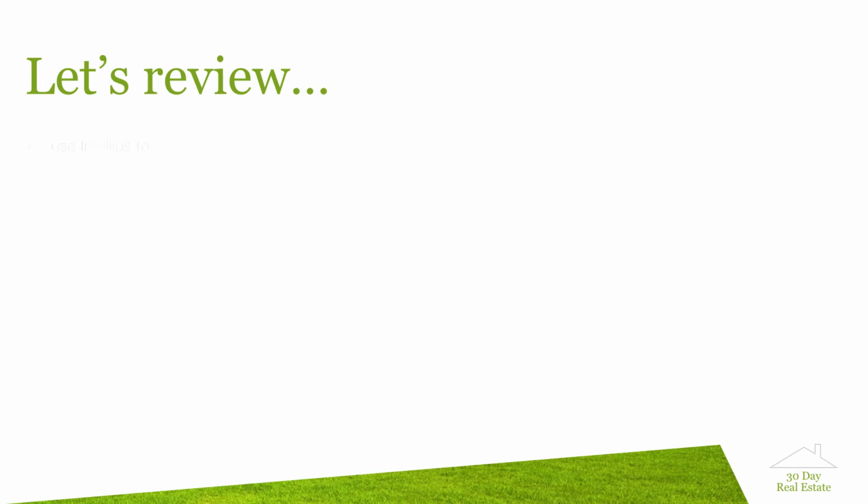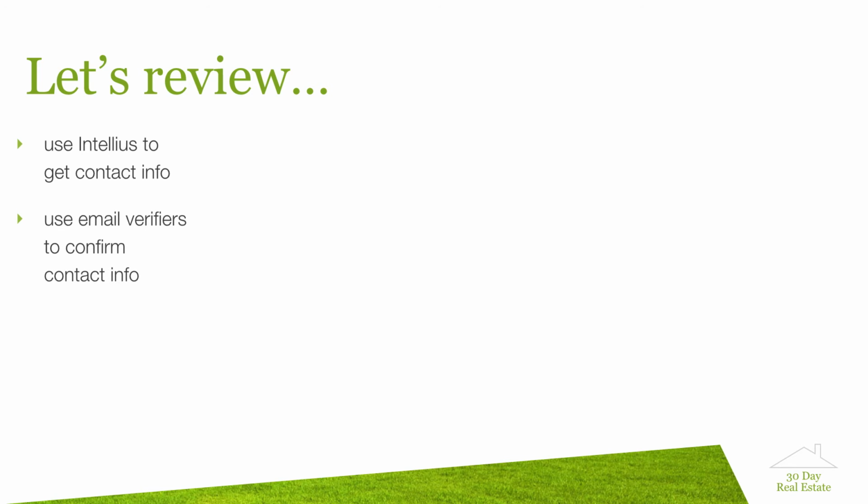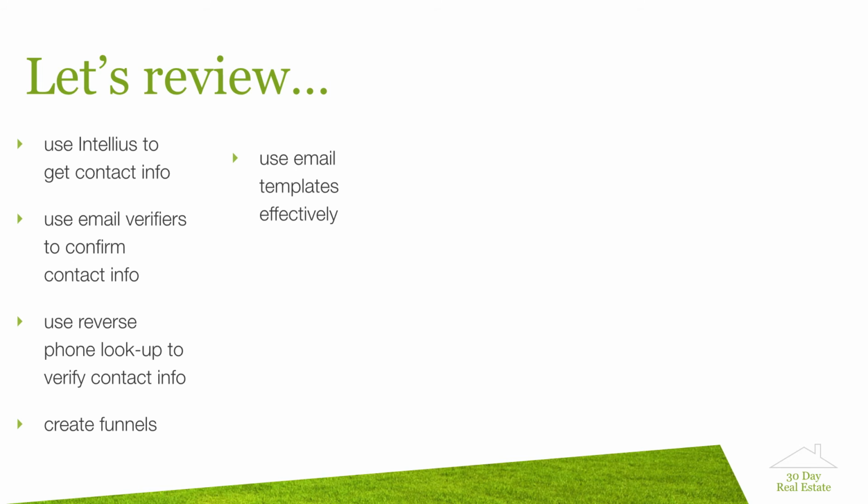So let's review. We've used Intellius to get contact info. We've used email verifiers and phone verifiers to verify that info. We've uploaded contacts into one of our funnels and buckets. We talked about how to use email templates effectively and how to hook them at the beginning and basically show value with maybe an attachment of some market data, things of that nature. We talked about how to use phone scripts effectively and what to say. We showed contextually how to use follow-up mechanisms, and again, we'll go to that.